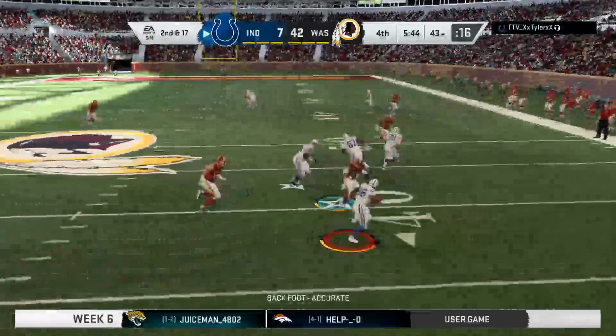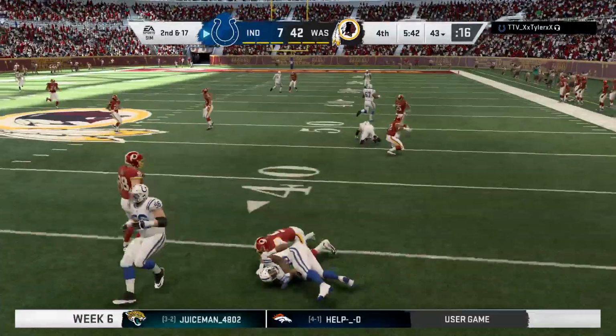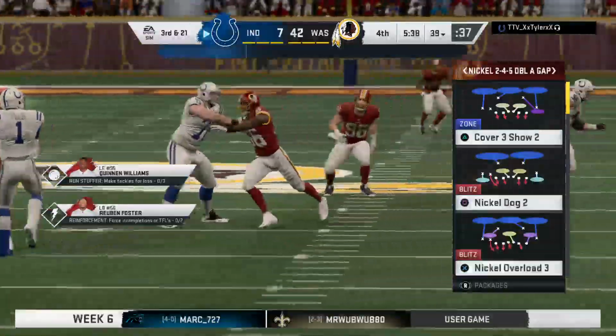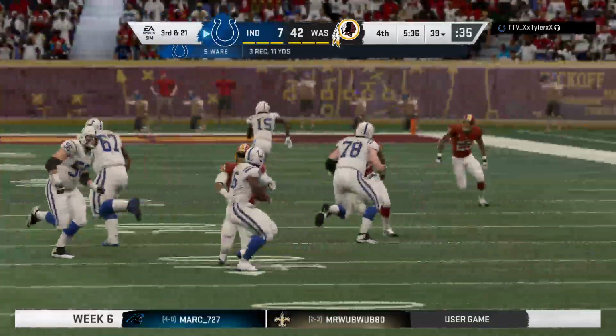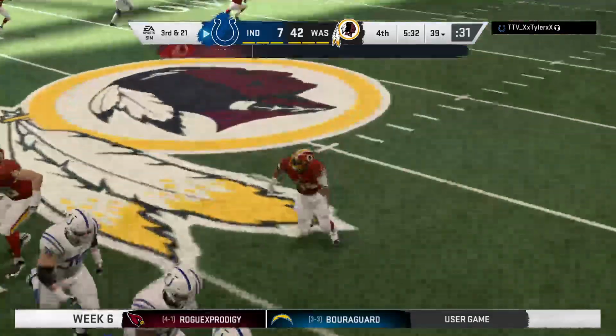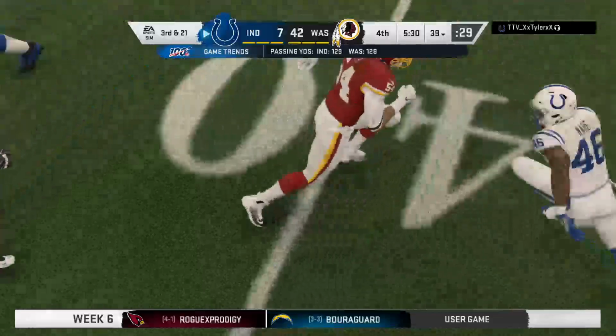Back to throw, Fields. That's caught by Ware. And the play goes nowhere, losing yardage back near the 40, at the 39. That'll be a loss of 4 yards on the play. And they're going to face an uphill battle here on 3rd and long.